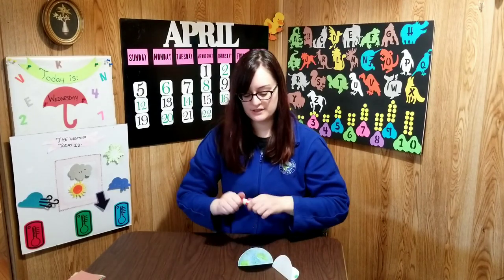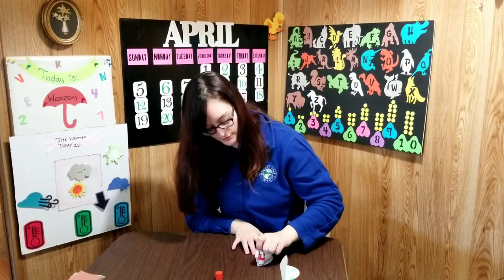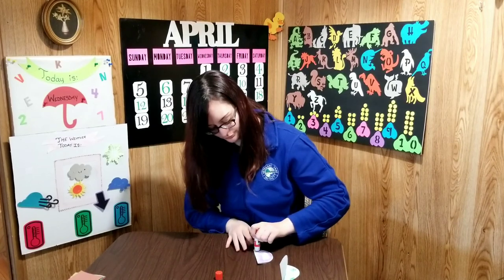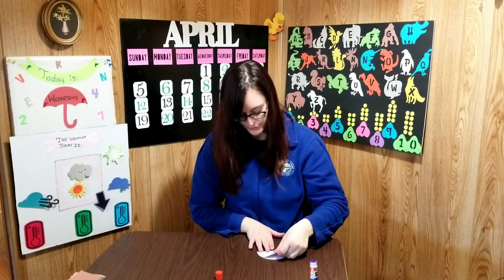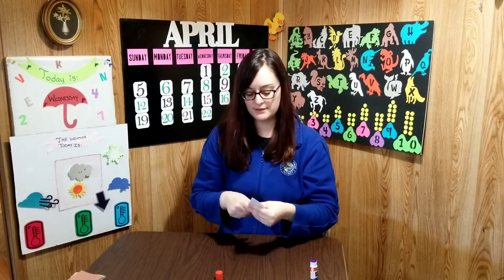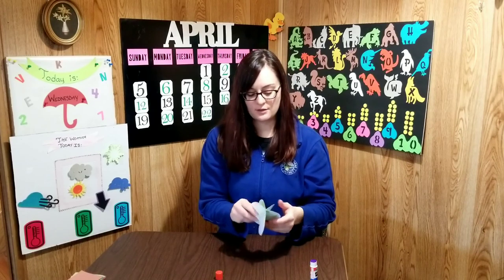So now what you're going to need is glue. I am going to put glue all on this side. And then I'm going to take it and put this right on top and make sure that I seal it very well so it doesn't come apart that easily. And now we have my four different lands and water.